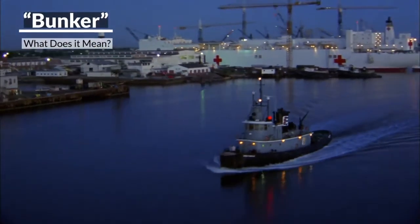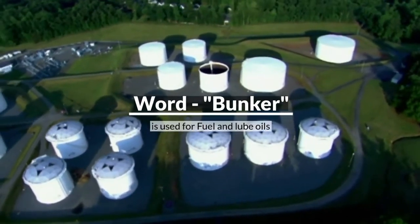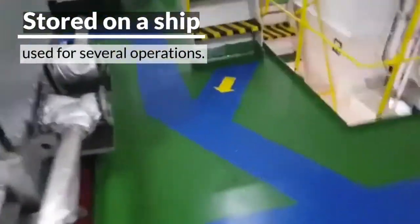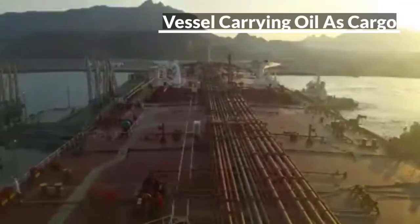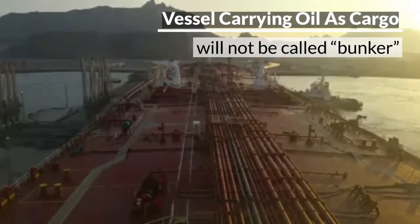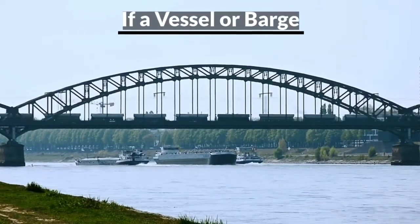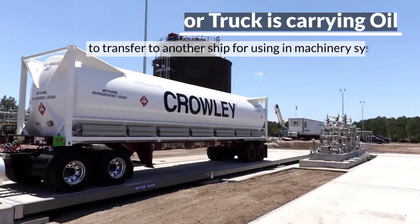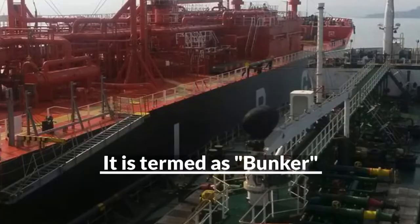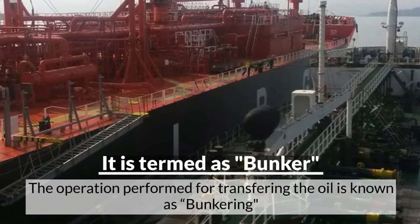Meaning of the word bunker. In the shipping industry, the word bunker is used for fuel and lube oils which are stored on ship and used for operational purpose. If a vessel is carrying marine fuel or lube oil as a cargo to discharge to another port, it will not be called bunker. If the vessel or a barge or a truck is carrying it to transfer to another ship for using it in the machinery system, it will be termed as bunker, and the operation performed for transferring the oil is known as bunkering.